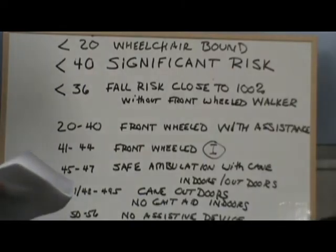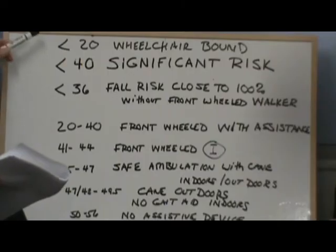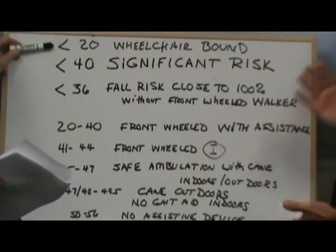So the score can be anywhere from 0 to 56. There's 14 items on the test. After you've done the 14 items and tallied up the score, you then want to look and see what they have. Let's start from the bottom. If they have less than 20, they're pretty much considered wheelchair bound. So 0 to 20, people are in a wheelchair.